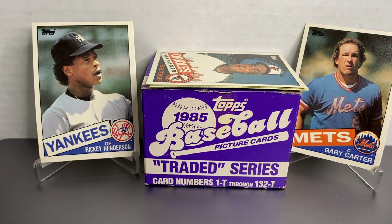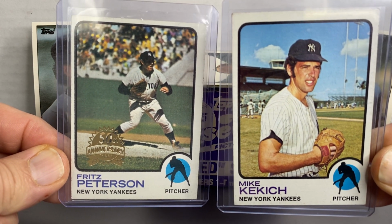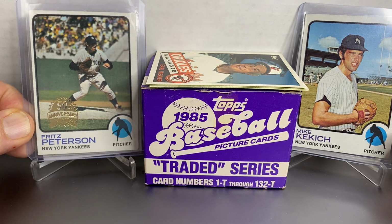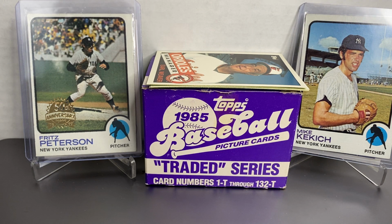Now, there was a big trade in 1973, but Topps did not show it on a baseball card, nor did they mention it, and will never mention it on a baseball card. And that trade in 1973 involved Fritz Peterson of the Yankees and Mike Kekich of the Yankees. And these are their 73 cards. Now, Peterson and Kekich, both Yankee pitchers, have been with the Yankees a couple of years. And in 1973, the big trade occurred between Peterson and Kekich. And they actually traded their lives, one for the other.